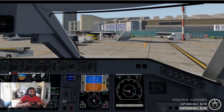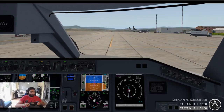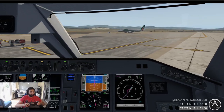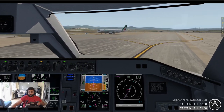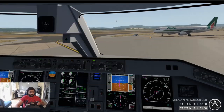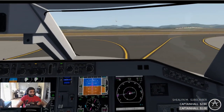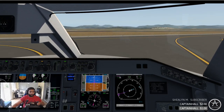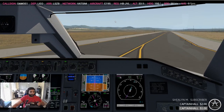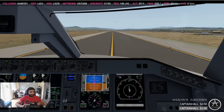I'm not sure if the plane is making any sounds or what. Okay, left and right is clear. So weird to fly on the FO seat, to be honest, though. Flaps one.